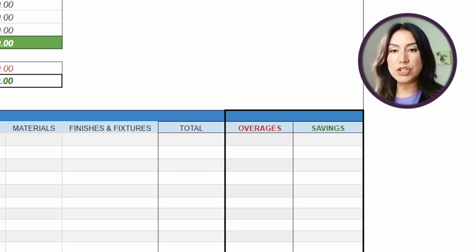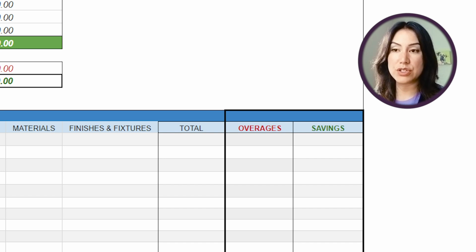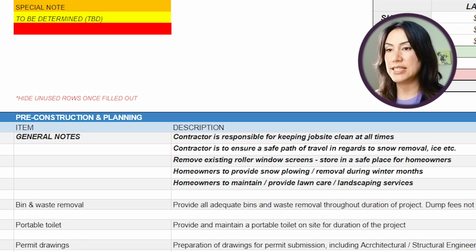I like having an overages and savings section. Sometimes prices drastically go up or down after the estimate has been signed off on, and this is a quick and easy spot for the contractor to make note of those. Now I'm going to zoom in on this so that you can take a look at the detail. I love general notes in every section.